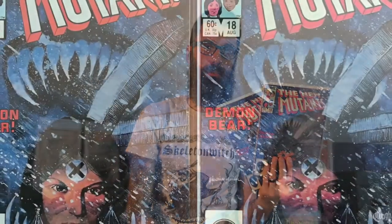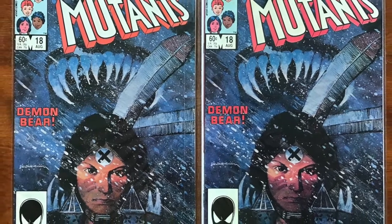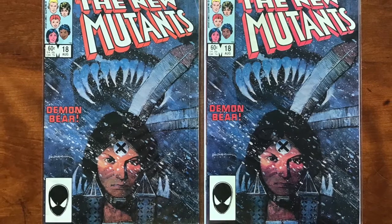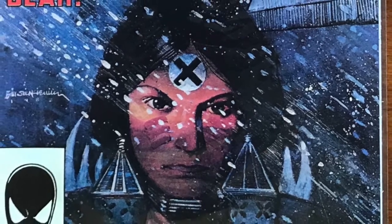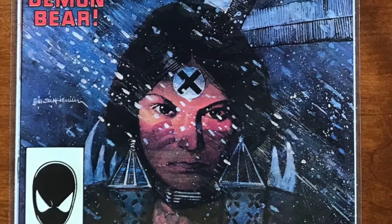Next up is another book I have 2 copies of, but it's just doubles. New Mutants 18. Art by Bill Sienkiewicz. This is a really, once again, another bold image. Basically 2-color. That splash of light across the eyes pulls you in, and it's just dramatic and great.